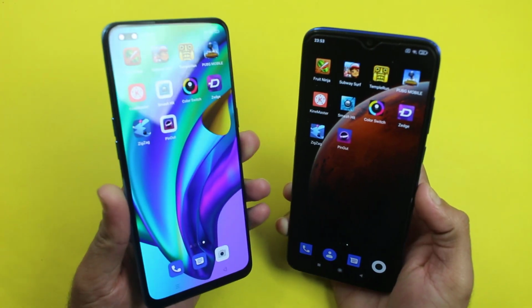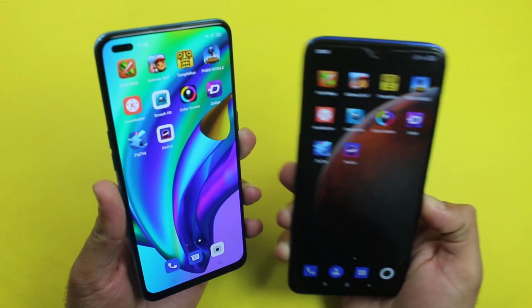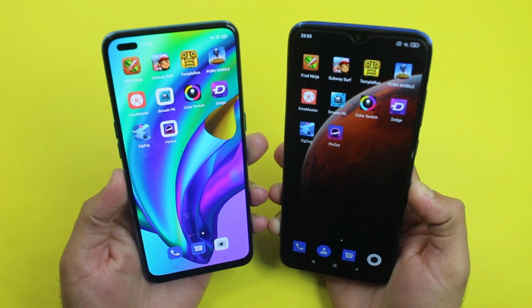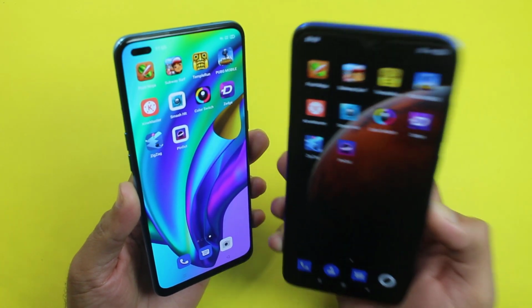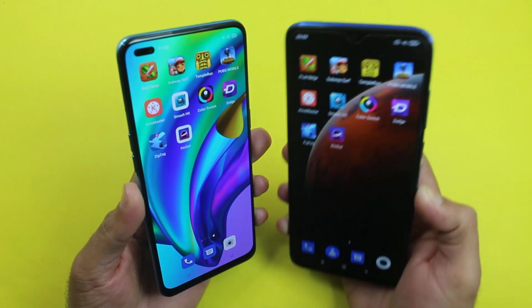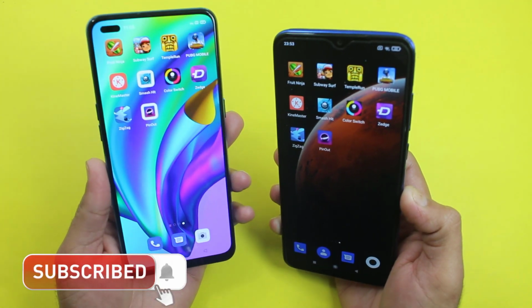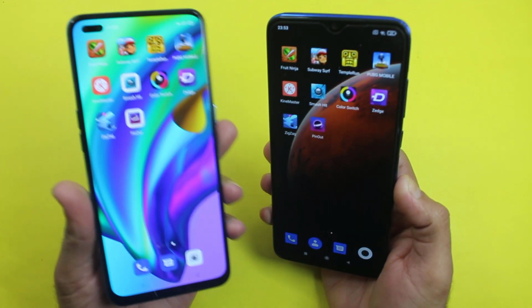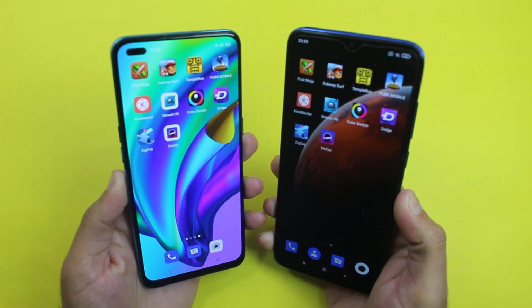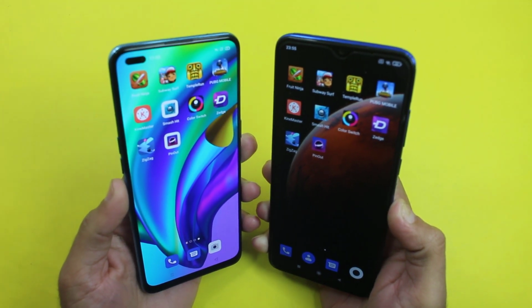So guys, it was a gaming test and RAM management test between the F17 Pro and the Redmi Note 8 Pro, and as you guys saw here, the gaming performance of both of them, I am really impressed by the performance of the Redmi Note 8 Pro, because some of the application tests were won by the Redmi Note 8 Pro against the Oppo F17 Pro, though it is almost 1 year old, and also it is much cheaper than the F17 Pro. Now I am really confused between both of them, so I would like to know your thoughts in the comment section about both of them.